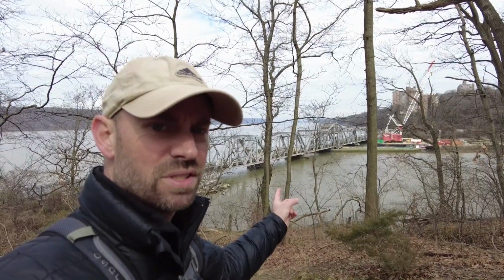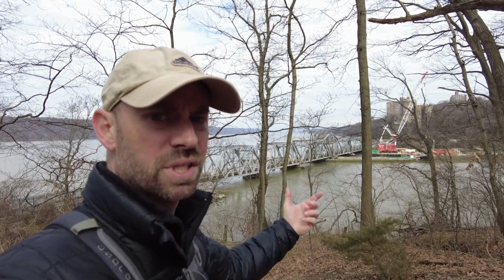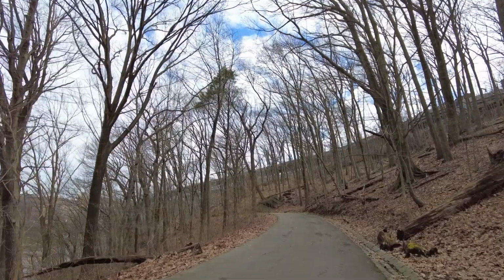The Spuyten Duyvil Bridge is interesting. It's actually a swivel bridge. So the center part of the bridge swivels open so the boats can get through whenever they need to. And then it spins back to let the trains through. The Hudson River's big. I mean, you kind of forget how big it is until you get up next to it again. Every time, it's big.